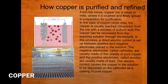In the case of copper oxide ores, the copper is usually leached or dissolved from the ore with a solution of sulfuric acid. The copper can be recovered from the leaching solution through electrolysis. In this process, a direct electric current is set up between positive and negative electrodes placed in the solution.